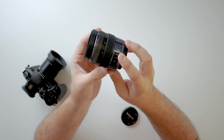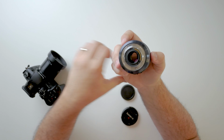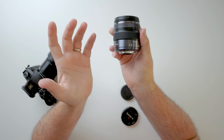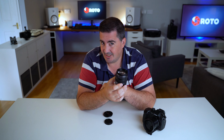The good thing with the optical image stabilization is you can actually turn it on and off manually with an actual switch, which is a nice touch. Thread on there, as you can see, it's all metal connection, which is just another nice thing with these lovely Lumix lenses. They are really well built. Considering I've dropped this twice, it's actually done really well.